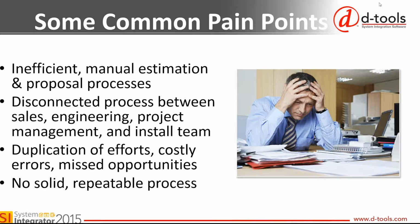All right, so of course, we create our software to take care of a lot of pain points that happen with systems integration. For example, inefficient manual estimation and proposal processes, and disconnected processes between sales, engineering, project management, and install teams. At times, there are too many cooks in the kitchen, but this is something we definitely try to take care of with clear communication across all parts of the process. Duplication of efforts, costly errors, missed opportunities, and of course, a lot of times there's no solid, repeatable process.